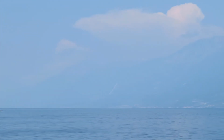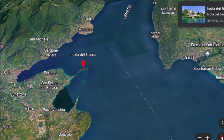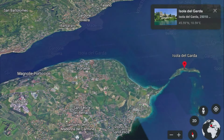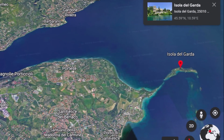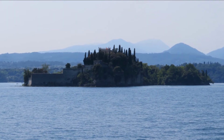From here, the boat turns eastward toward the Isola del Garda, Lake Garda's largest island. While the island has been owned by many over the centuries, during Angela's time it was home to a Capuchin Franciscan friary.